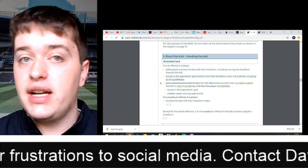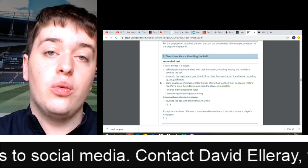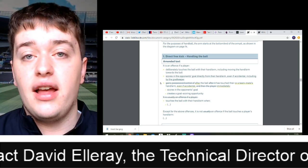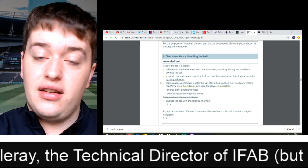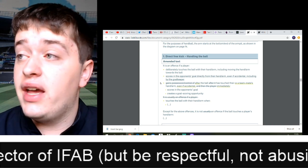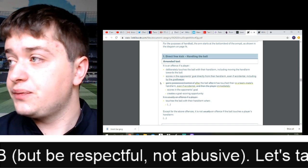The thing that made them start tinkering around with this rule was that goal Willy Boly scored for Wolves against Manchester City a couple of seasons ago, where he went in for a diving header and missed the ball, and his hand, which he'd put out to break his fall, the ball struck off his hand and went in, and that is why we have started to see the tinkering in this rule.